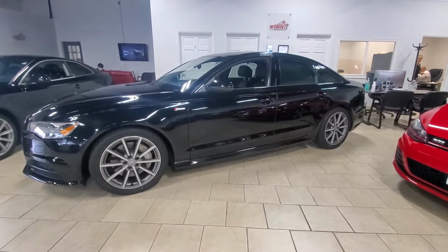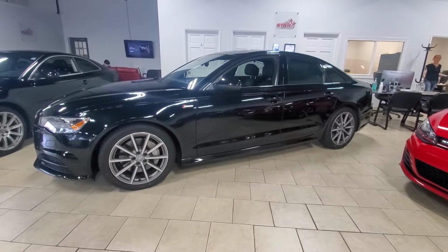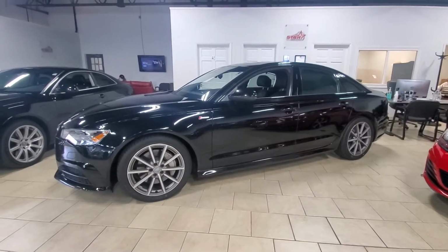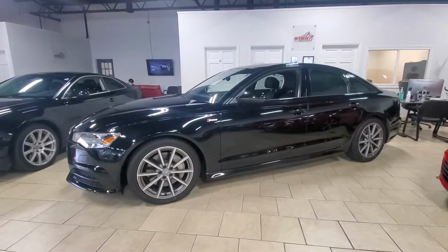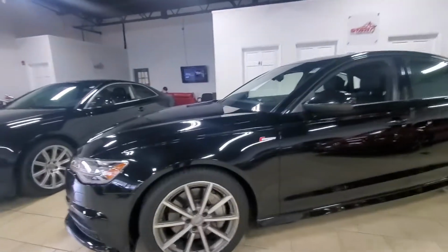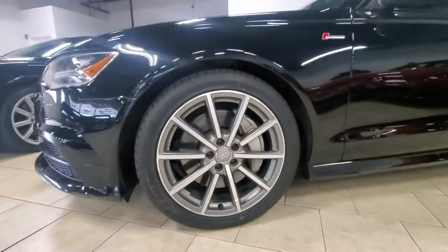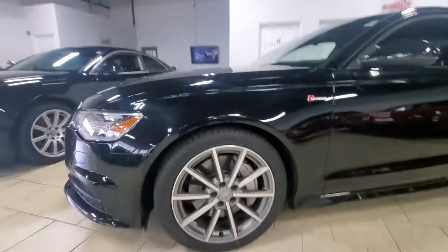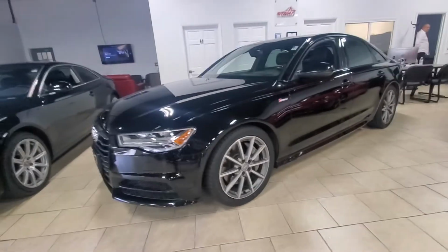So we're checking out the 2016 Audi A6 with Prestige package that we have here. It's actually a Prestige with the Sport package. So let's take a look around. You can tell right away it is a Sport package because of the Sport wheels on the vehicle. So that's the upgraded Sport wheels on the vehicle.